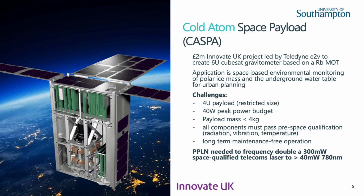The real challenges of this project were the limited 4U payload, so restricted size of the quantum system in the satellite. It's restricted to about 20 by 20 by 10 centimeters, a 40-watt peak power budget provided by the solar panels, payload mass of less than 4 kilograms for the entire system, and all the components must pass pre-space qualification for radiation, vibration and temperature. There's also the problem of long-term maintenance-free operation because you can't just pop up to space to retune your optical system.